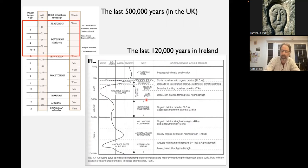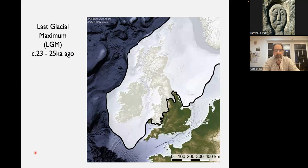There's a lot of work ongoing in this area. But something that most people are agreed on, or I think everybody is agreed on this one, is that sometime around 25,000 years ago, there was a very cold phase. This was the last really cold phase. This is called the Last Glacial Maximum. And it's thought that Ireland might have looked something like this.